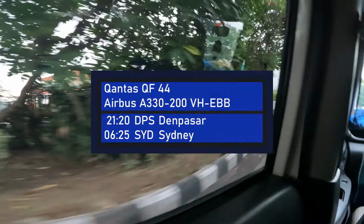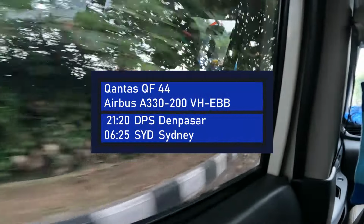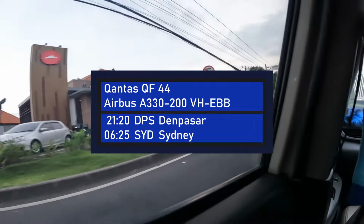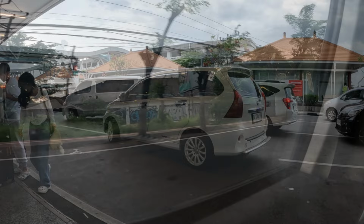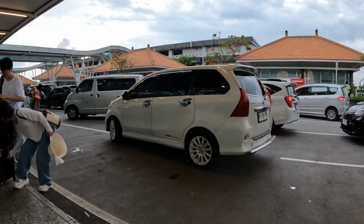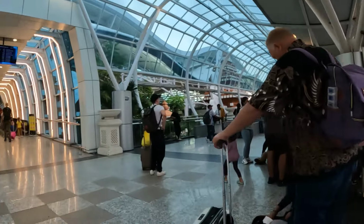Tonight we are going to sample a medium-haul red-eye flight with Qantas from here to Sydney, departing in the evening and arriving early in the morning in Australia. My Grab driver brought me safely to Denpasar airport, and I like how green and spacious everything looks here.